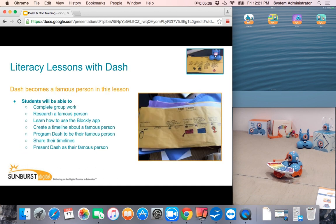What about literacy lessons with Dash and Dot? So what if Dash becomes a famous person in a lesson? Students research one famous person, they create a timeline, and they make a presentation. And Dash or Dot act out part of the presentation. So part of that goal is to also create coding.